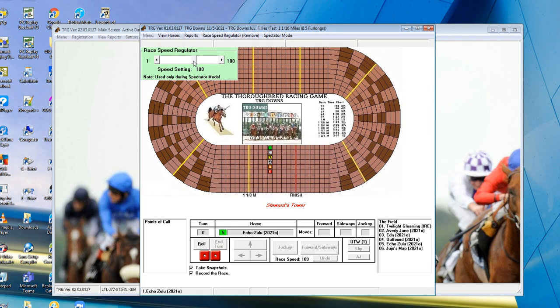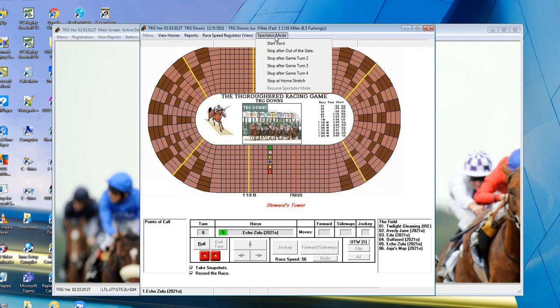Okay, so let's slow down the race just a little so we can watch it. We can take snapshots, and we'll also be recording a race to be run later on. With spectator mode, we can stop it at any one of these particular points of the race. We're just going to go ahead and run the race.